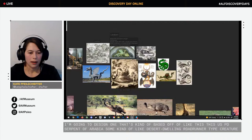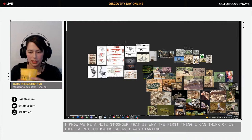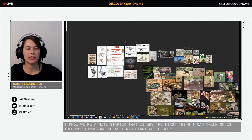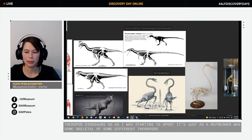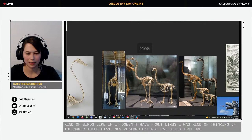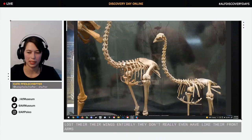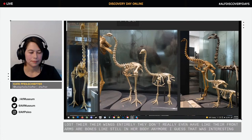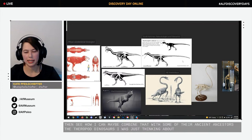Where I might start with that is, the first thing I think of is theropod dinosaurs. So as I was starting to develop this board, the first thing I grabbed as a refresher was some skeletals of some different theropods, and also some skeletals of some similar birds. If it doesn't have front limbs, I was thinking of the moa, these giant extinct New Zealand ratites that, if I'm remembering correctly, are one of the few animals that completely lost their wings entirely. They don't even have their front arm bones in their body anymore, which I thought was interesting. Then I was seeing how I could combine that with their ancient ancestors, the theropod dinosaurs. And I was thinking about weird ways that people might interpret a bird without its feathers.